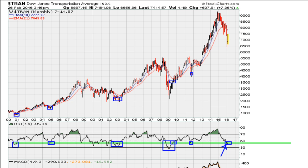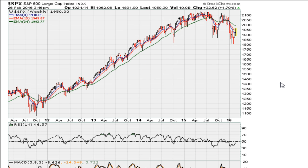If you're a neutral, you have to be aware that if this continues being the case on the Dow Transports month to month, we are probably seeing that the market could easily, I guess not easily, but could over time see higher prices. So the green line is giving market bulls a reason to suspect that the market could actually bounce from current levels. Let's take a look at a 5-year weekly chart for the S&P 500.